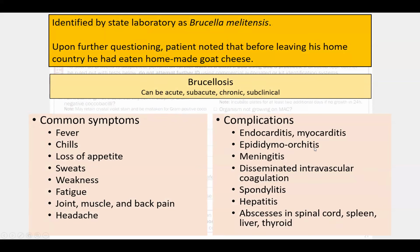epididymo-orchitis is a fairly common complication of brucellosis. This guy had not come in with any of these common symptoms at all, had not recognized these at all, but came in when one of the complications showed up. So all of these are potential complications of brucellosis. It can be a very difficult disease. It's not one of those diseases that jumps to the top of a physician's head when a patient comes in with these common symptoms.